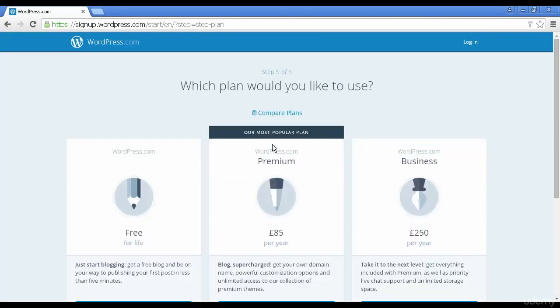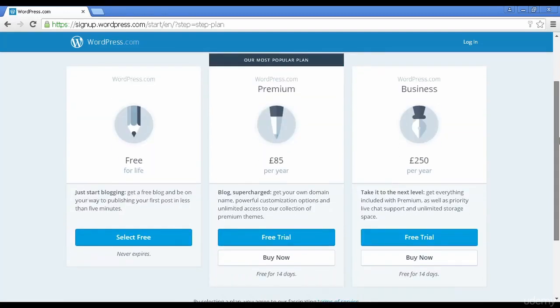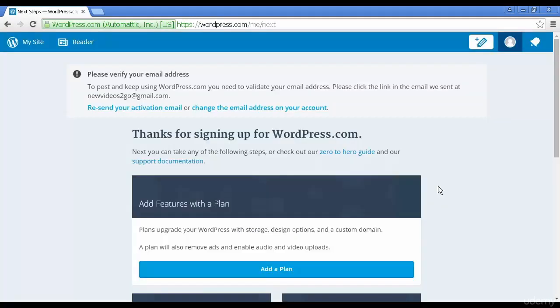And then you come to this upsell page where you can decide to keep the free one, or you can upgrade. And you can see there are different prices, and you do have a free trial option for some of the premium ones. For this demonstration, I'm going to stick with the free one, so I'm going to click here where it says select free, and it takes me through to this page where they say they need to verify my email address.